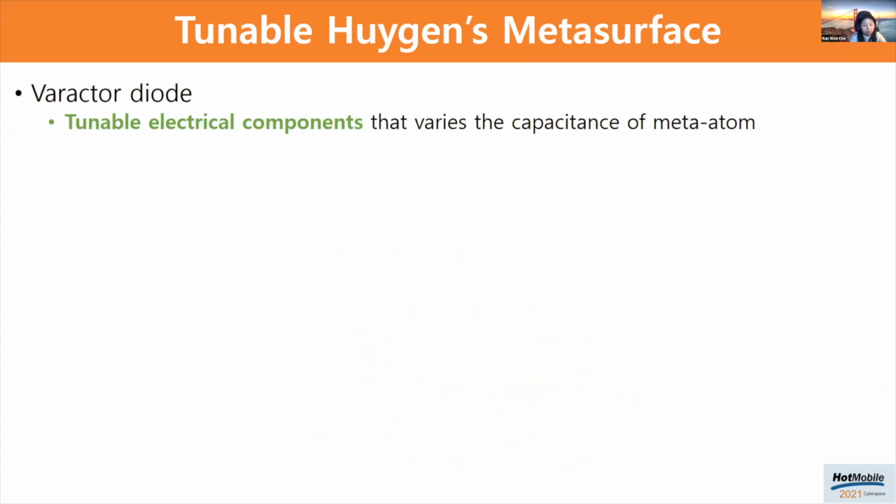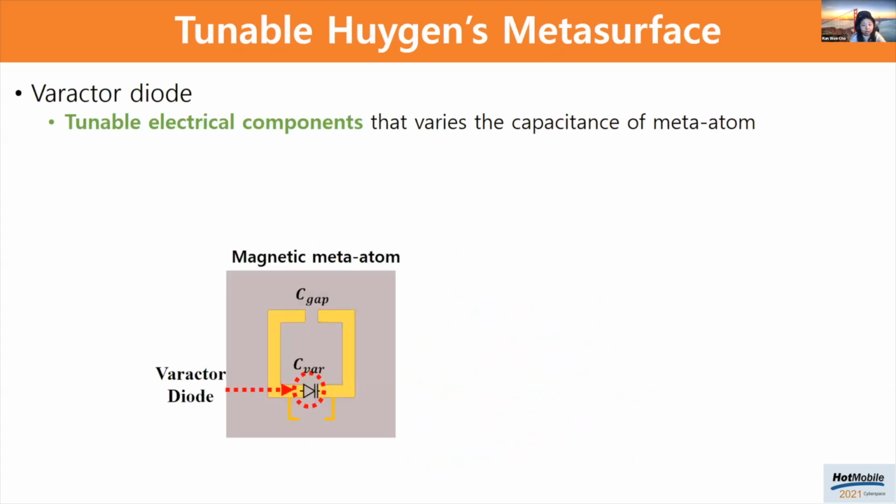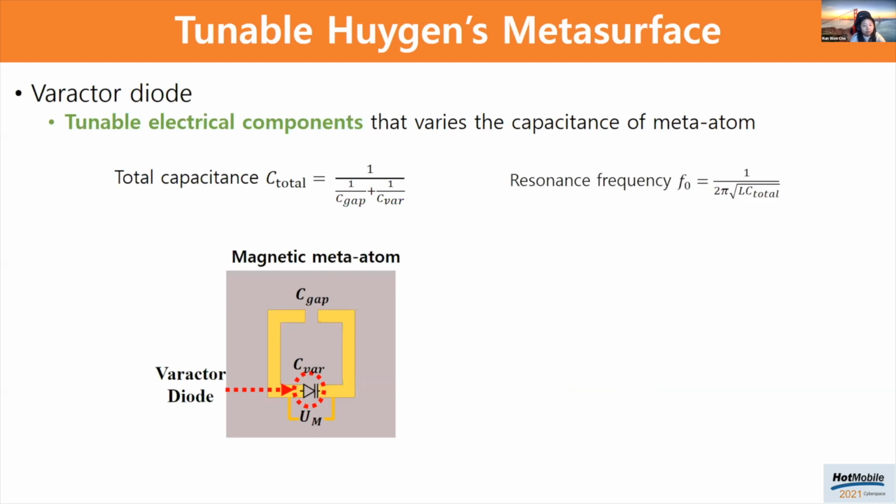So let's say we load the varactor on the magnetic meta-atom, for example. Then we have two capacitors: a gap capacitor, which is a fixed value, and a capacitor induced by the varactor. And since the two capacitors are connected in series, we can calculate the total capacitance as follows, and the resonant frequency would change accordingly.